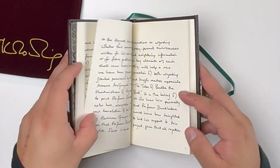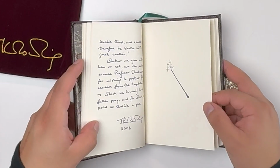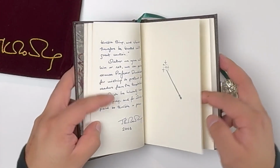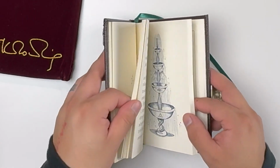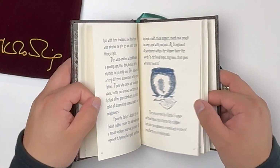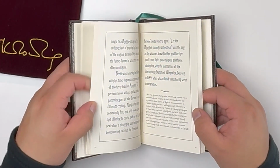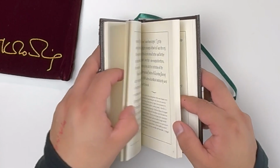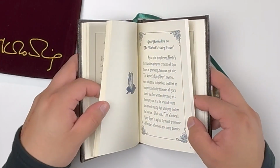It looks amazing. And then we've got J.K. Rowling, 2008, a little wand illustration down there. And then your stories begin. The stories are actually printed. They're not written, but they've got this cool little text to them. Very nice. Sorry I'm holding the book so weird. I don't want to mess it up.